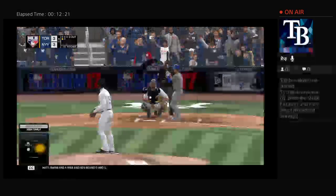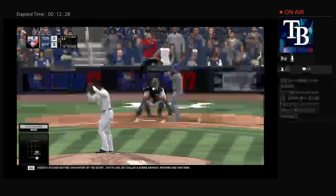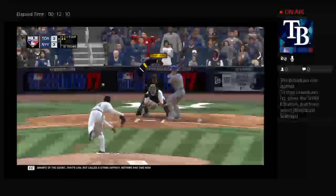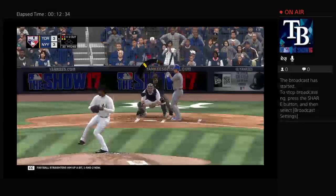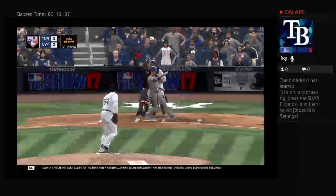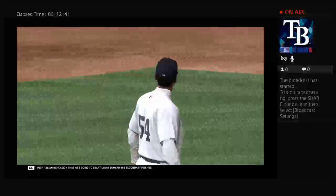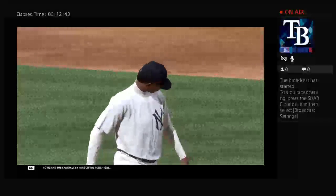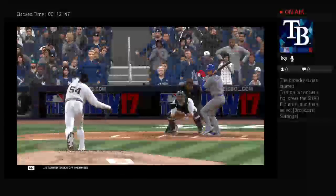Swing and a miss, and he's behind 0-1. Benefit of the doubt. That's low, but called strike anyway. 0-2 now. That fastball straightens him up a bit. 1-2 now. The 0-2 pitch was not even close to the zone, and a fastball might be an indication that he's going to start using some of his secondary pitches. So he ran the fastball by him for the punch out. Darwin Barney is retired to kick off the inning.